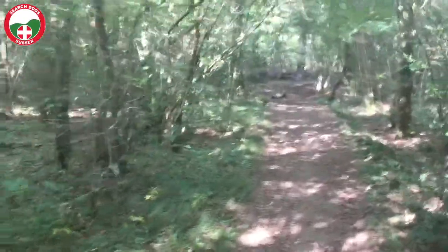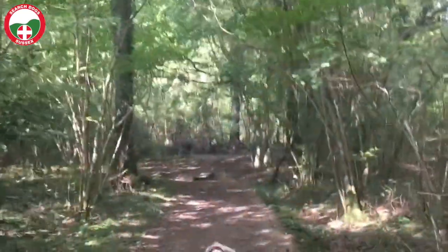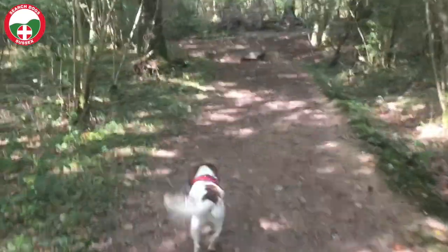Okay, good. Paint that bit red. Got a bit of a junction up here. A little bridge with a plank over it. I think in the winter when it's been raining lots, that's covered in water. Right, Millie, where are they? Find it!